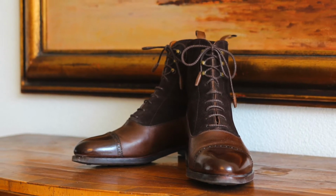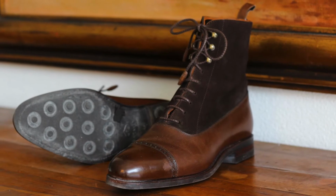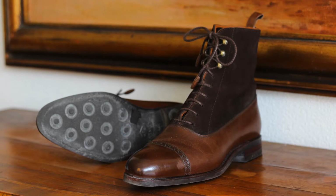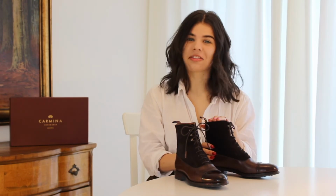And the two types of leather kind of make it a bit more sporty. I mean, they look very elegant to begin with, so I think it's a very nice shoe that looks quite elegant, but they kind of make it a bit more casual, a bit more like countryside chic, probably, and I'm all about that at the moment.